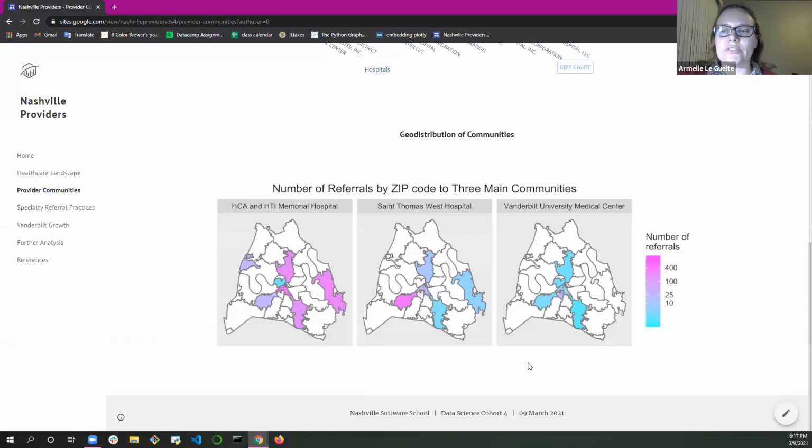And also another interesting point is that the same zip code clusters are found between communities. As you can see, similar zip codes, but at a different intensity as a function of the hospital location. So in general, we can see that, as I said, provider hospital communities fall into geographic clusters, and the same zip codes are represented across all 3 major hospital systems, and this probably has to do with Medicare recipients' geographic distribution. But the zip codes are served at different intensities.